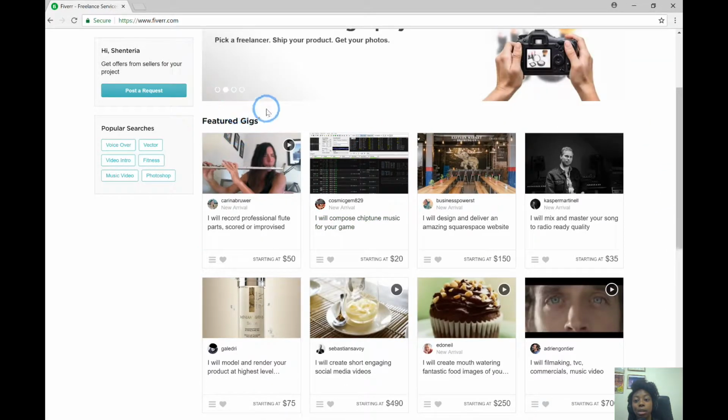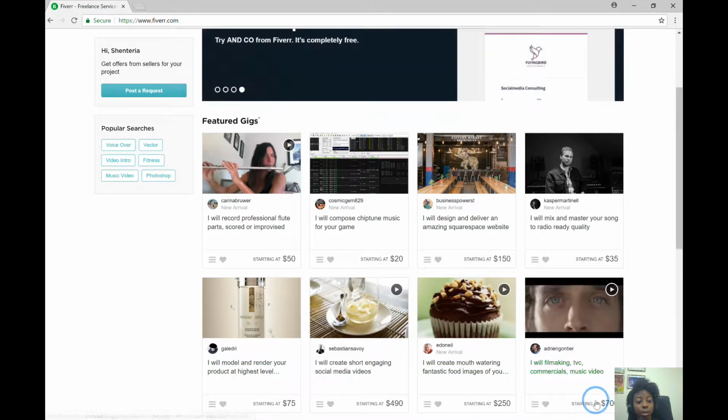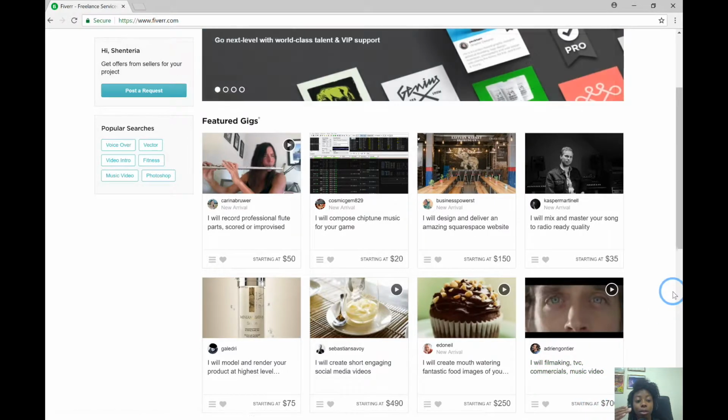It says featured gigs. So these are different gigs, and these are services that people offer here on Fiverr, and they get paid for them. And as you can see right here, it says starting at $700. So you don't even have to start at making $5. You can start at whatever talent or skill you feel like you have.